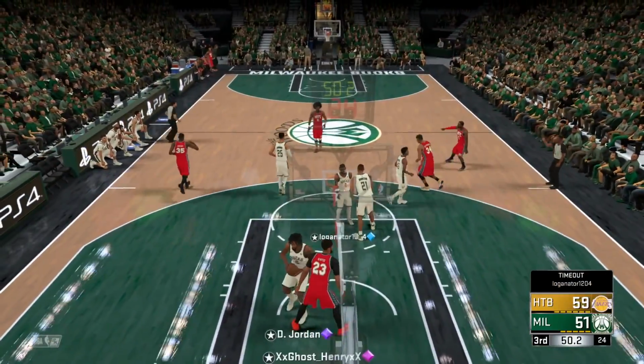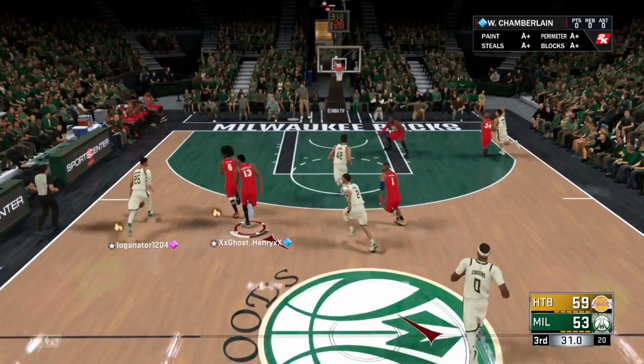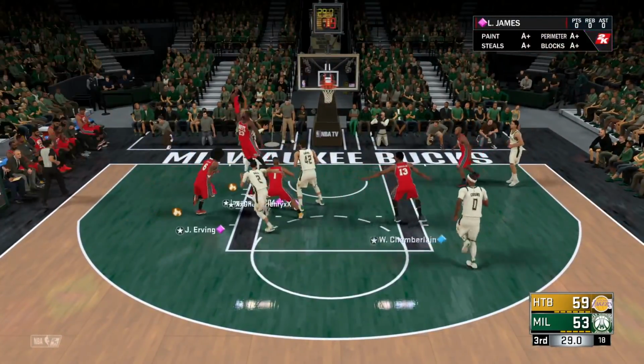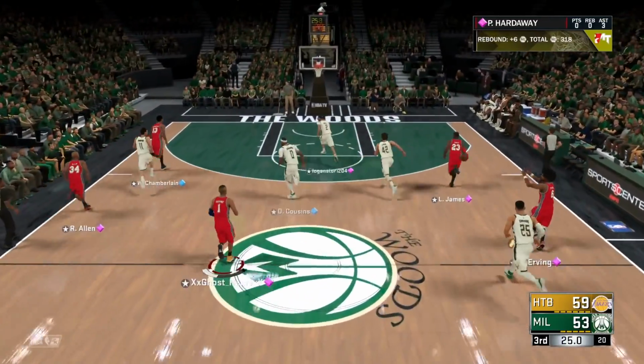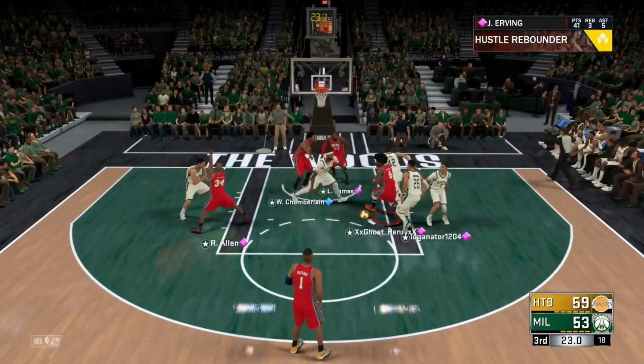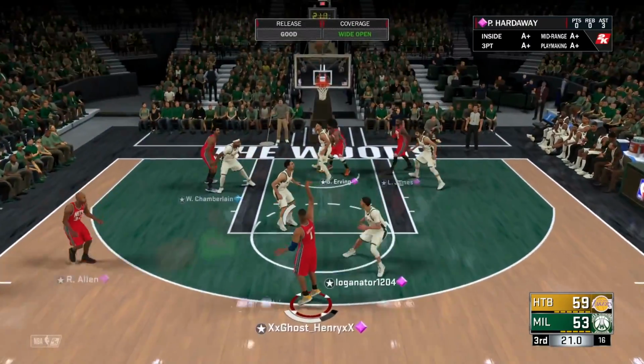Whew. That looked like it was going to get blocked by DeAndre. Don't get dunked on. Just don't get dunked on. Easy block. Thank you, I'll take that. We're going to Penny. Penny is going to Dr. J, who's going all the way to the rim. Back to Penny, and an easy dimer.